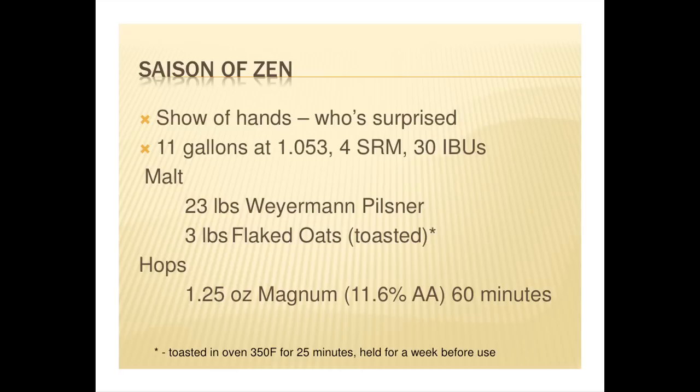All the IBUs are Magnum. You may notice this obsession with Magnum. It's because Magnum is stupidly easy. And this is just straight up 3711. Definitely carries forward that Saison funk, right? You get a little bit of richness and roundness from the toasted oats. And otherwise, the beer just really showcases the yeast, right?